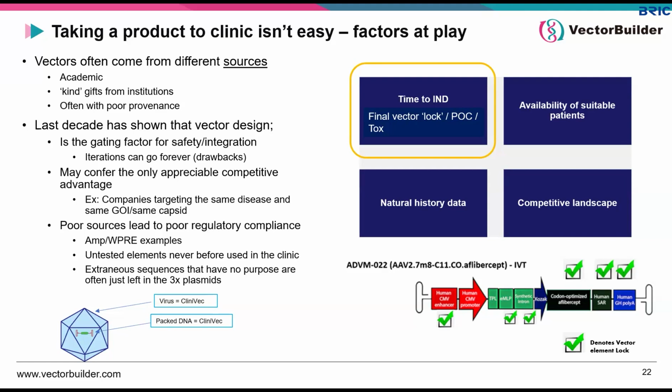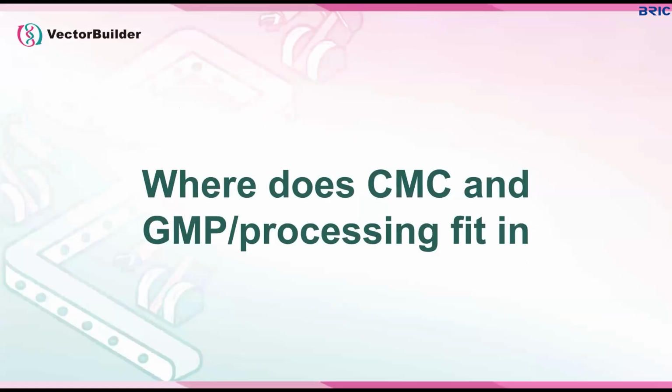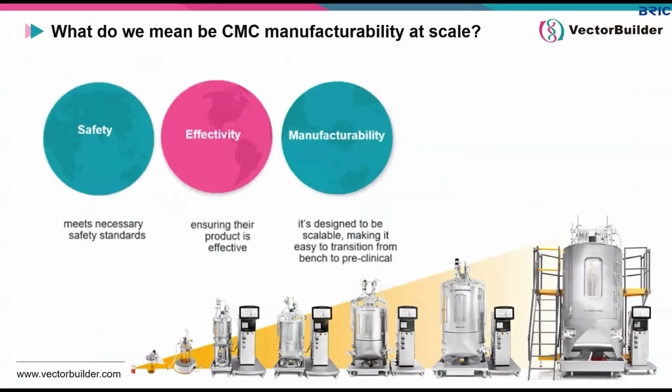This is very important as well. And again, just moving on then, why I've mentioned CMC and where does it fit in? When you have a product during this design stage, it's important that you understand, can it be manufactured? The main message here is, if you don't allow for manufacturing scale and you don't know about the performance of your product at later stages of manufacturing, well then, unfortunately, you may not have a product.